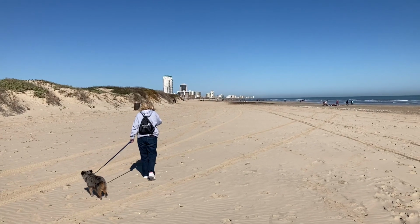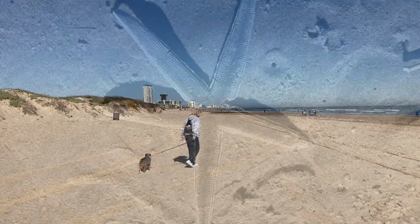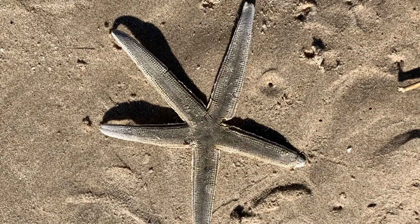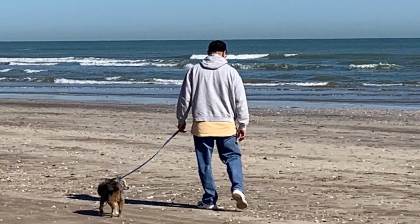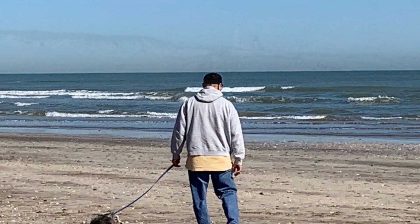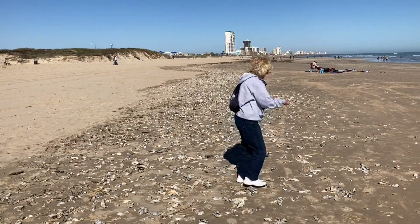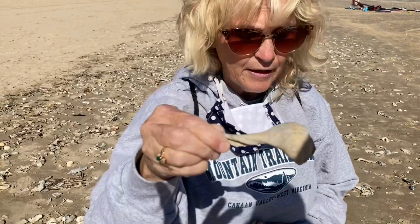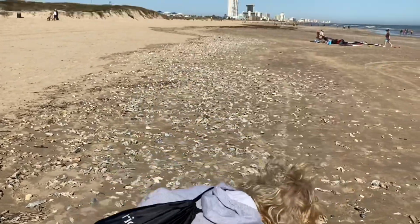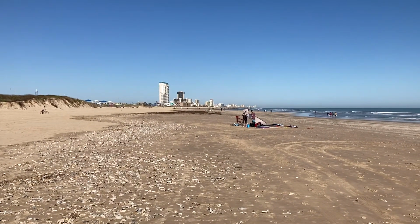Well, Melody and I are going to continue down the beach here at South Padre Island and check out the beachfront. Look at all the shells that are on the beach. Melody found a starfish back there. She took some close-ups. Oh, she found one of those conchs. I forget what they're called. Yeah, whelks. Yeah. All kinds of different shells on the beach here on South Padre Island.